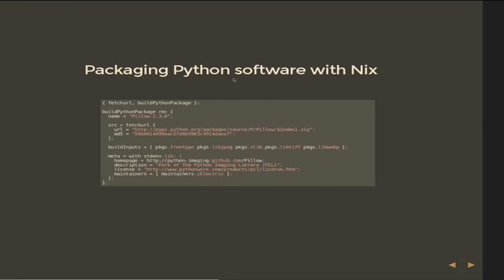So right, let's talk about Python. Of course, we also have a collection of Python packages, and we have this function called buildPythonPackage, which is basically a wrapper around mkDerivation that knows about pip and setuptools. And it works quite the same as mkDerivation.